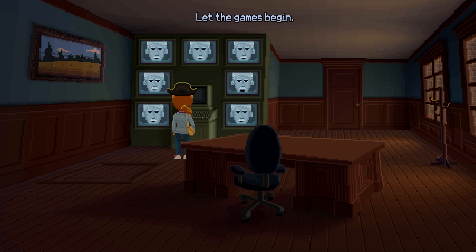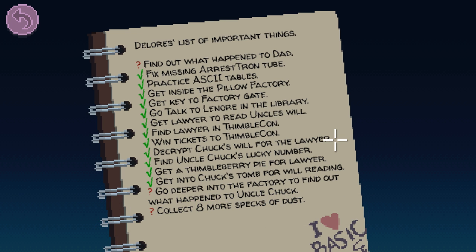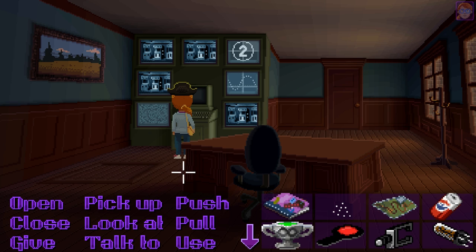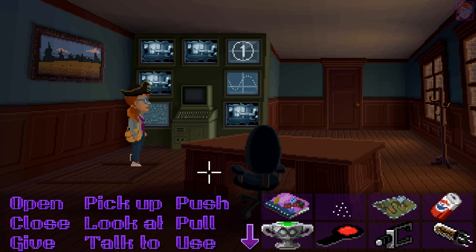Uh-oh. Let the games begin. Ah, shit. It's going to be like Running Man, isn't it? Find out what happened to Dad. Go deeper into the factory to find out what happened to Uncle Chuck. Collect 8 more specks of dust. There is definitely a trap door here, right? But I don't seem to be able to fall down it.